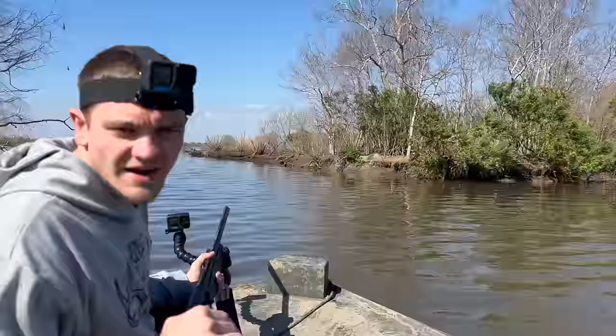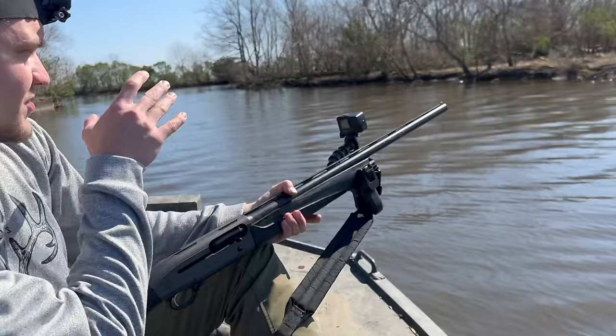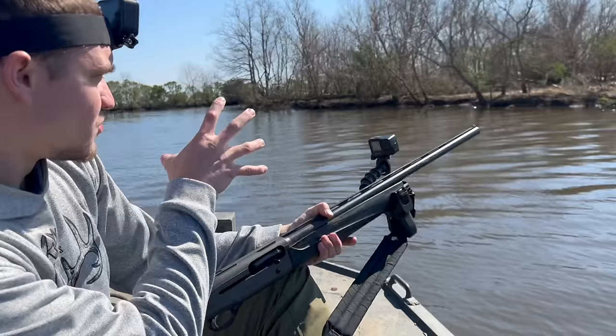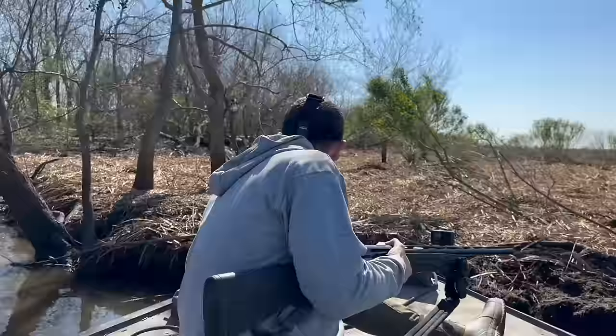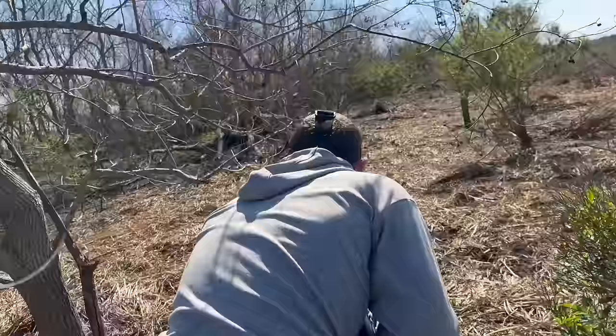Right now we're still riding around on the boat, but here in a minute we're gonna be hopping out, just walking through this and seeing if we can walk up on some and shoot them. There's one in a weird boat thing. We're going to get him. We're going on land for this one. There you go.